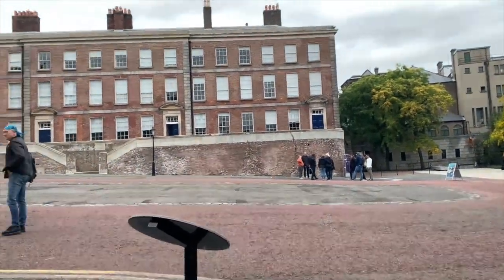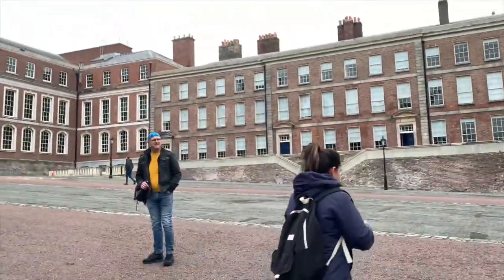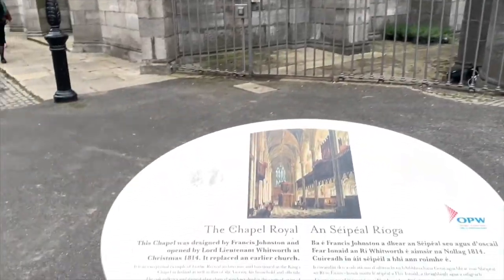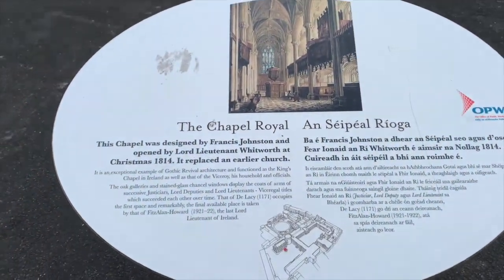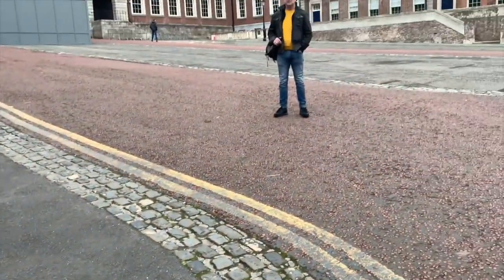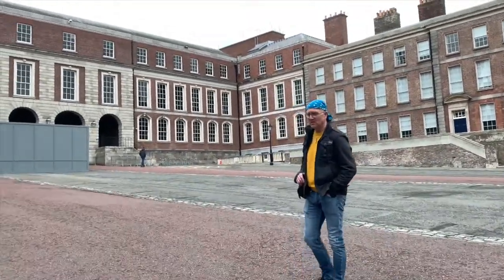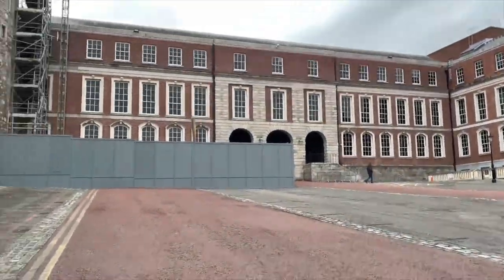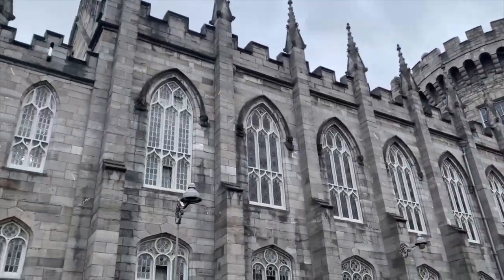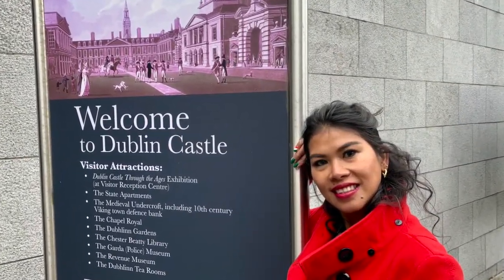Welcome to Dublin Castle. Erected in the early 13th century on the site of a Viking settlement, Dublin Castle served for centuries as the headquarters of English and later British administration in Ireland. In 1922, following Ireland's independence, Dublin Castle was handed over to the new Irish government. It is now a major government complex and a key tourist attraction.